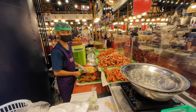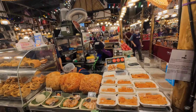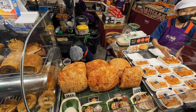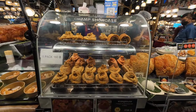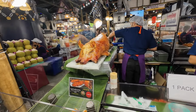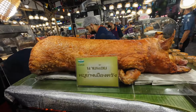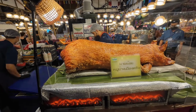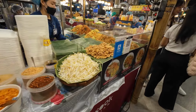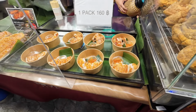How are you? Yeah. Looks good. Some crispy pork on the top. Pork knuckle. Look at that. That is some crispy pork. Some noodle. It's pretty good. I'm thinking about it. We're gonna try some of this.